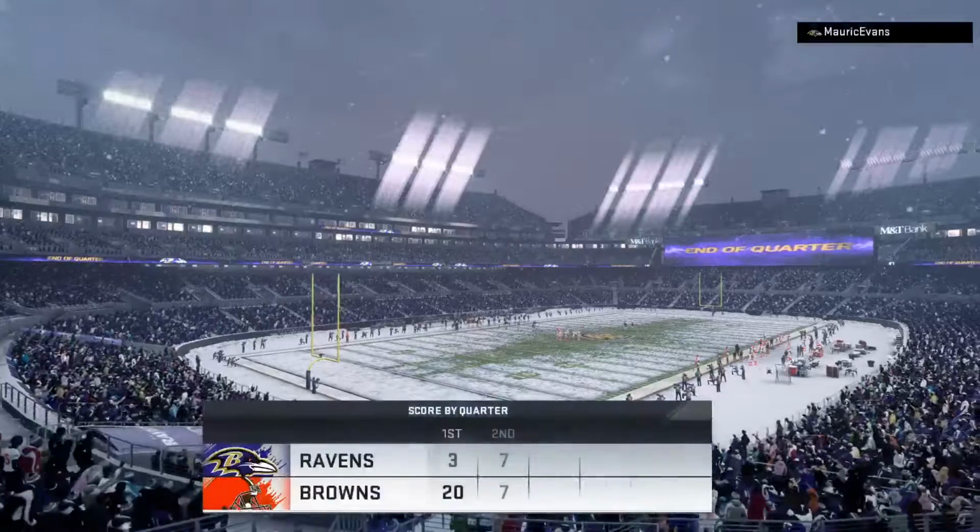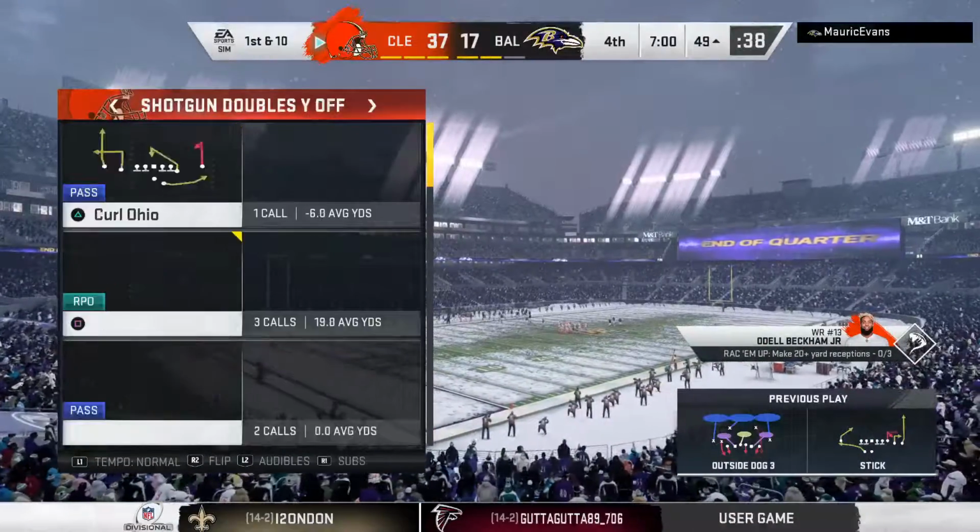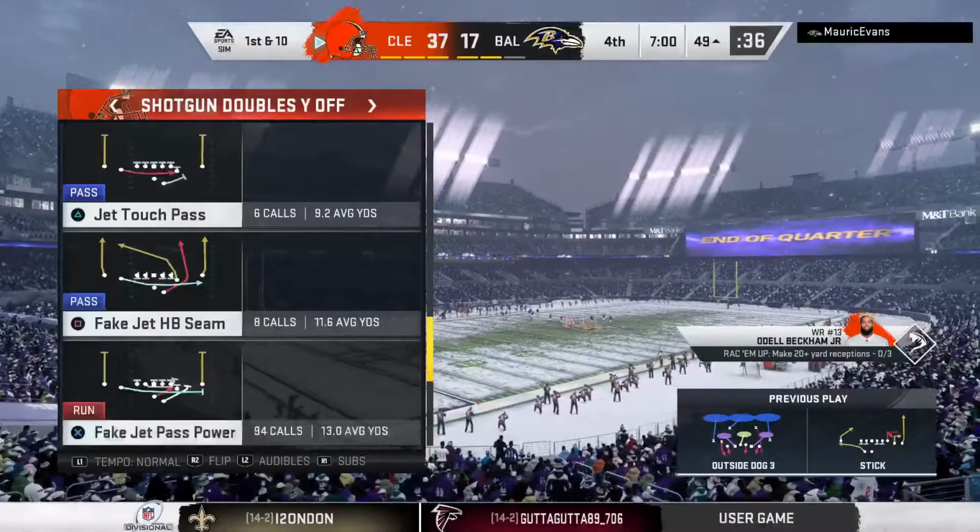One quarter remains for the right to advance to the AFC title game. You're watching the NFL on EA Sports.